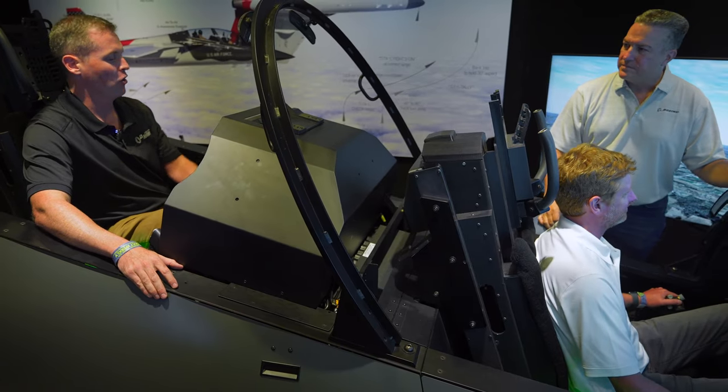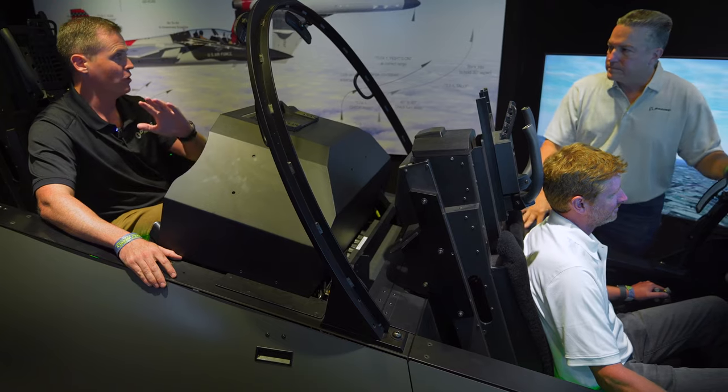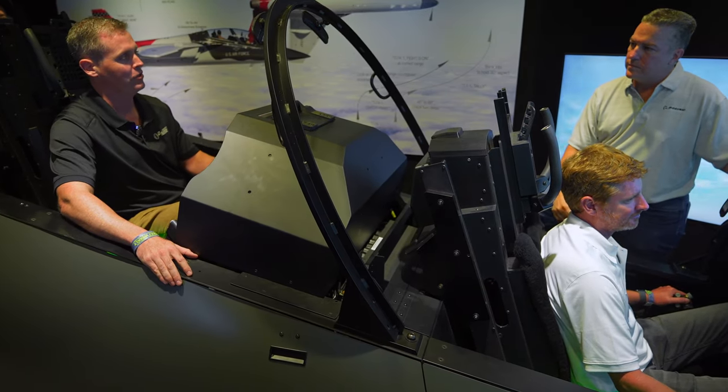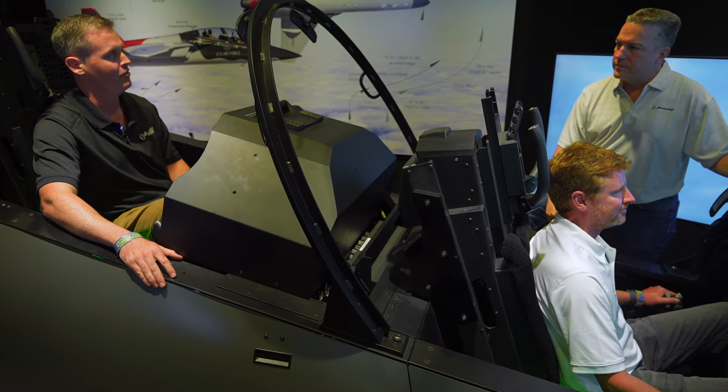Talking some radar work, for instance. I see data link, and we're talking LVC. How did you kind of walk through how that is all going to work with the T-7, and what it would be capable of, whether it's integrated in IFF or not?